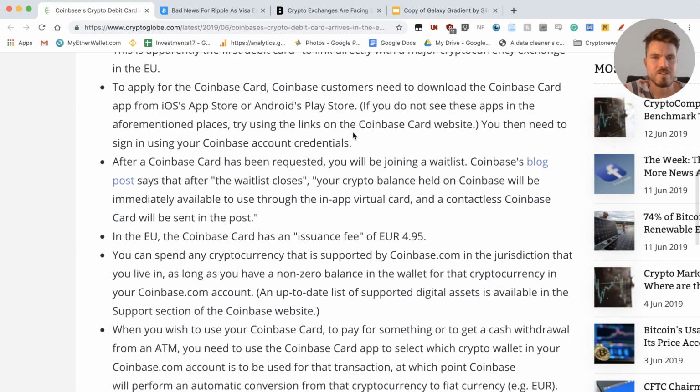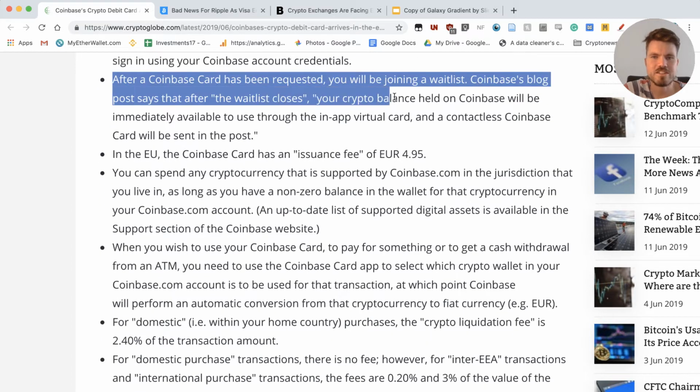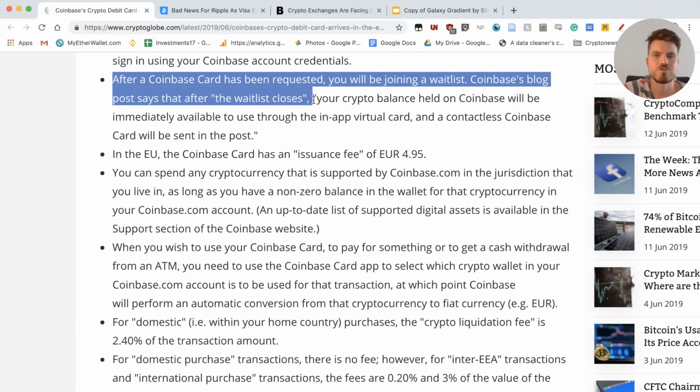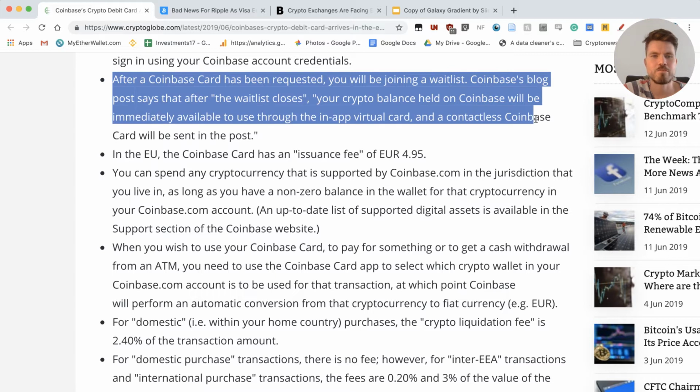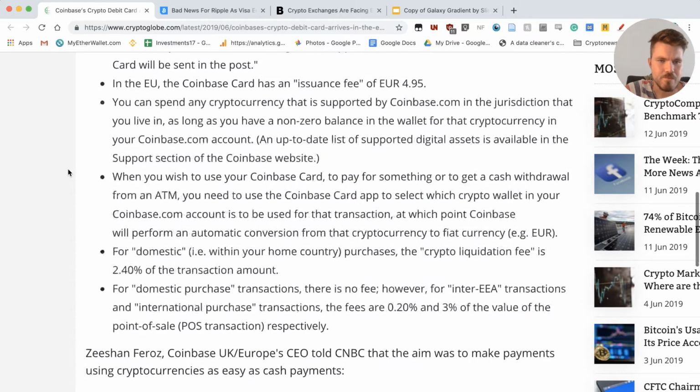To apply for the Coinbase card, Coinbase customers need to download the Coinbase card app from the iOS store or the Android Play Store, and then sign in using your Coinbase account credentials. After a Coinbase card has been requested, you'll be joining a waitlist. The Coinbase blog says that after the waitlist closes, your crypto balance held on Coinbase will be immediately available to use through the app in the in-app virtual card and the contactless Coinbase card.